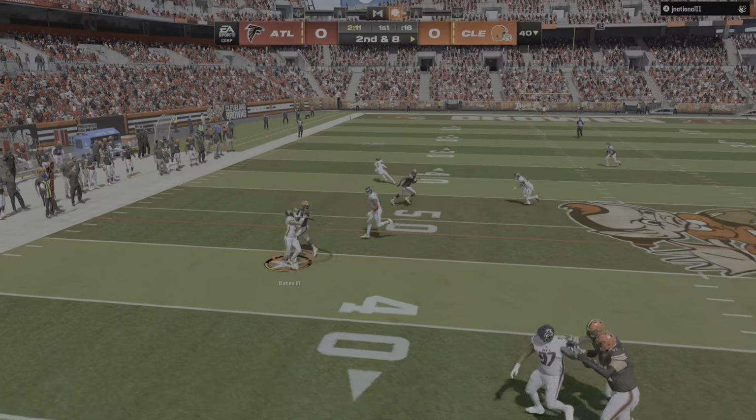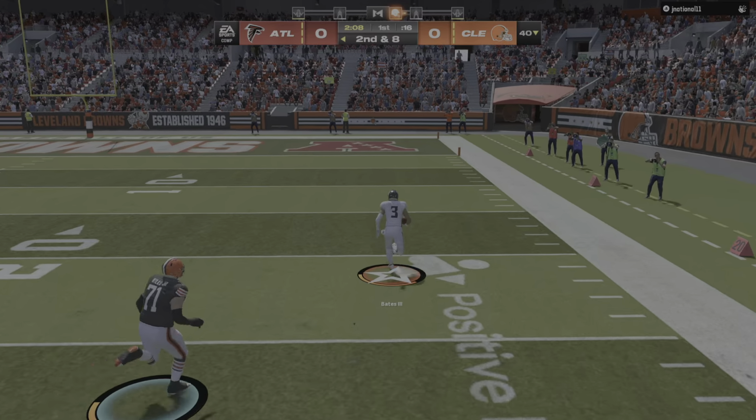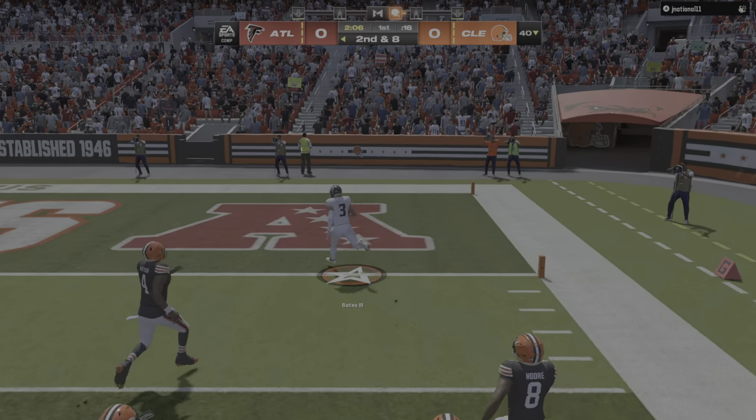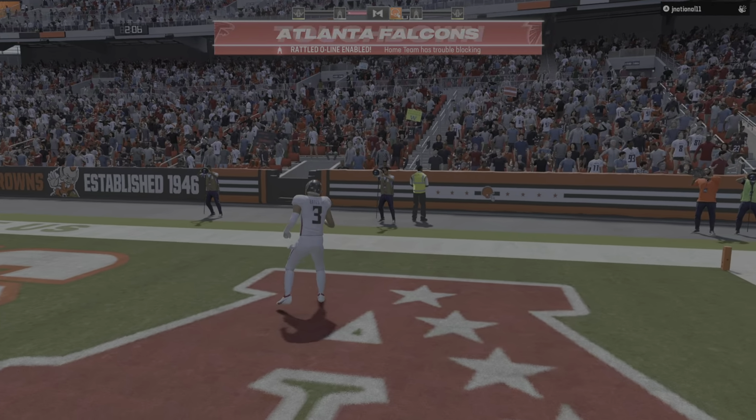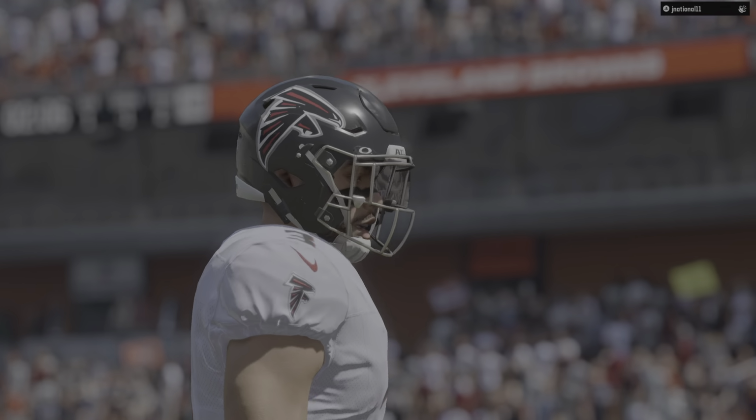Trying to fit it into Moore, but it's intercepted. Picked up by Jesse Bates. And he takes this one back into the end zone, and the Falcon defense has a touchdown.